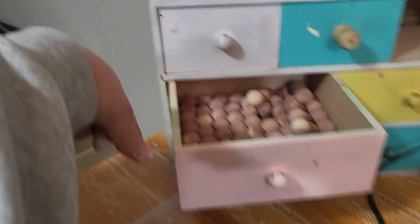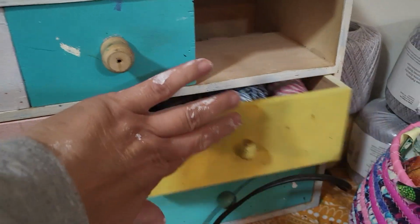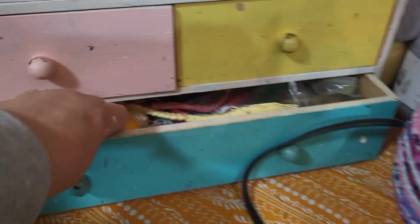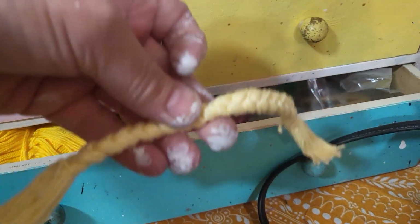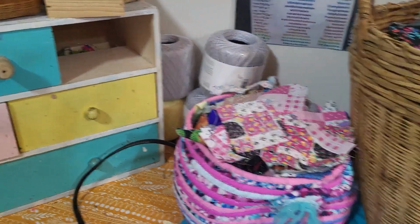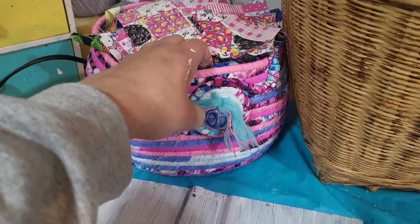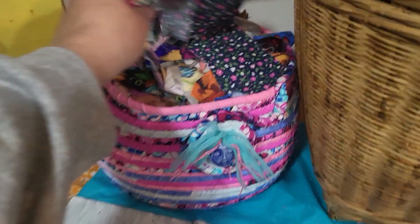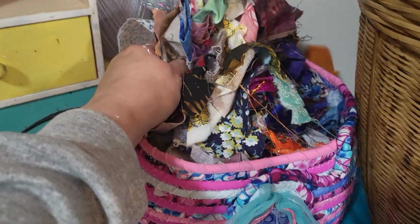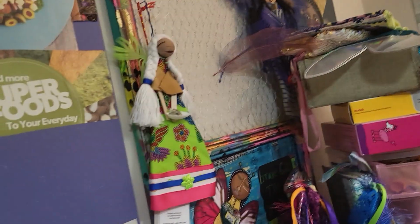Here I got doll heads for making my cedar spirit dolls. String in there, twine. And then this is where I keep my doll hair. Just embroidery thread mostly. More embroidery thread for making doll hair. This is that really cool basket that I was gifted by my friend Teresa. And this has like all my fabric, small fabric scraps. This is all my cedar spirit doll fabric, which will make these kind of dolls.